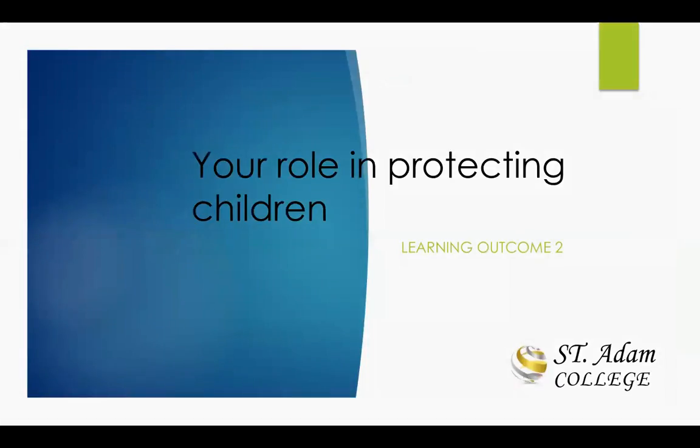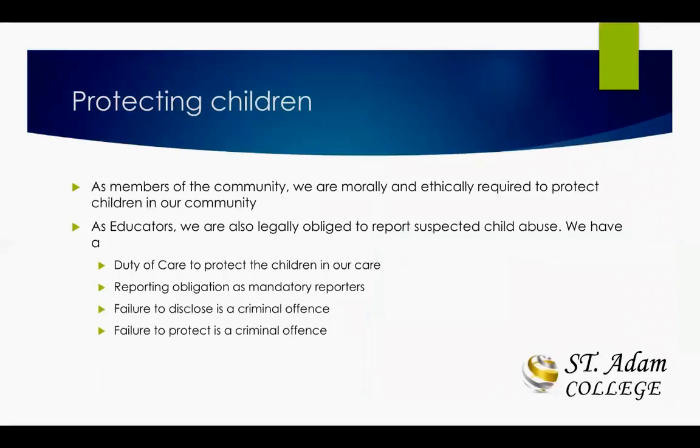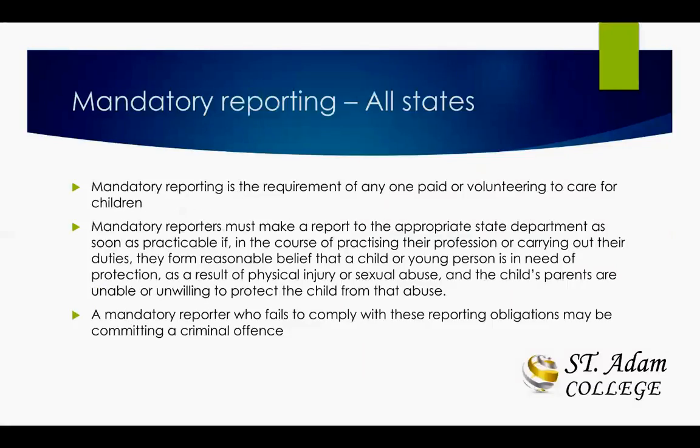So your role in protecting children. We are morally, ethically, as well as legally obliged to report suspected child abuse. We have what's called a duty of care, as well as being a mandatory reporter. And then in Victoria, there's also 2 other requirements that I'll discuss.